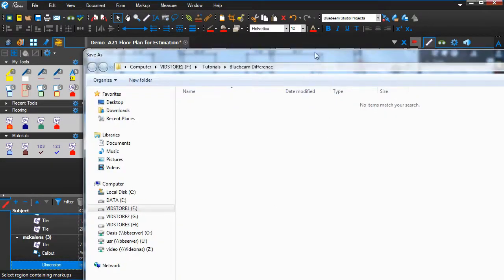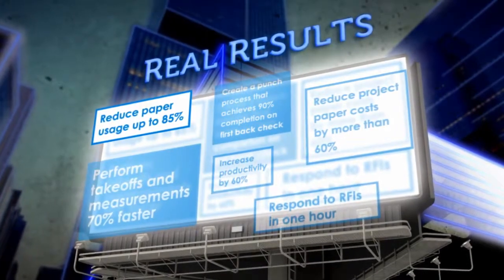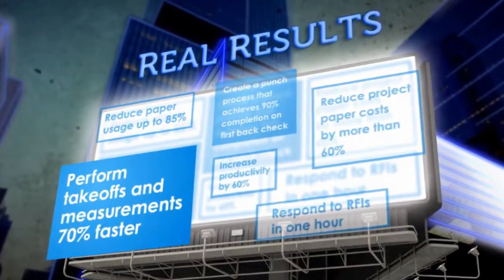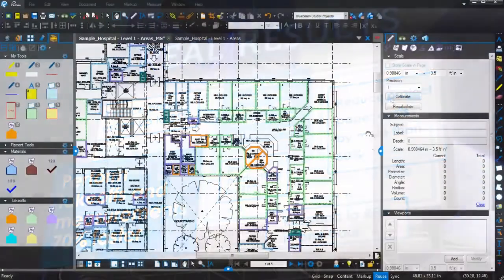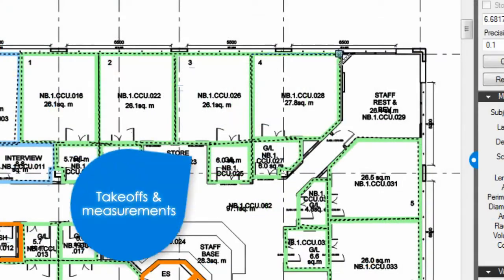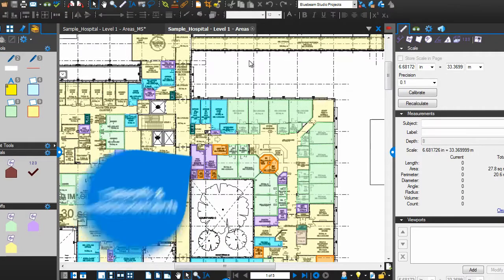Before Bluebeam, they had to do everything by hand. But with Revu, this firm produced more accurate quotes faster while using a lot less paper. Another example comes from a quantity surveyor with more than 35 years of experience. With Bluebeam Revu, he was able to calibrate to the scale of his drawing and perform takeoffs and measurements to help complete a bid on a 1,500-room hospital with 10 different floor coverings, all in just 3 days.